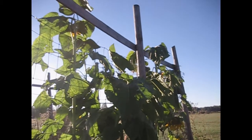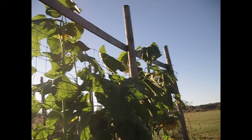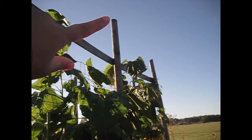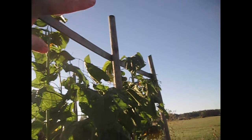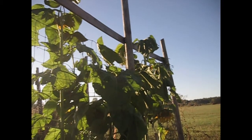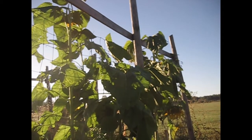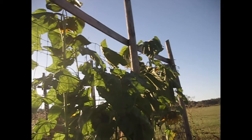These are my Mongolian giant sunflowers. They didn't get as tall as they did last year. Last year they were way above that post, at least the one was. I had one that was huge, above that post. It was about 14, 15 foot tall, something like that. This year they didn't get as big because the weather's been really crazy. But overall I'm still pretty pleased. They got a good size.